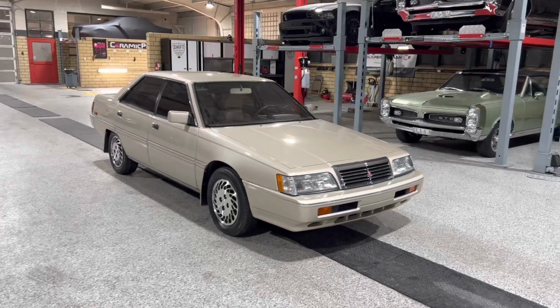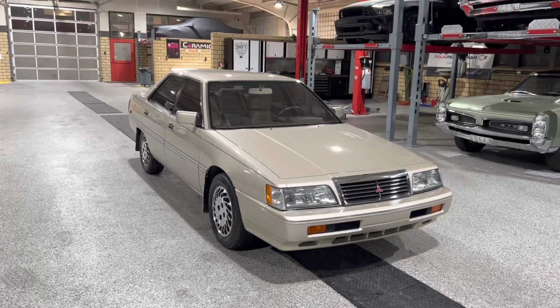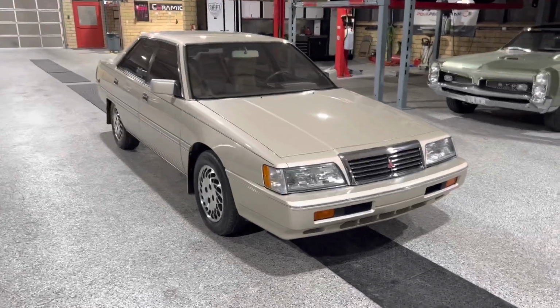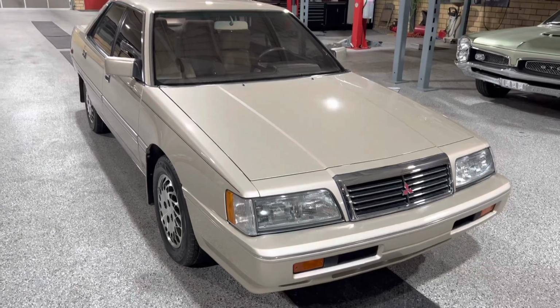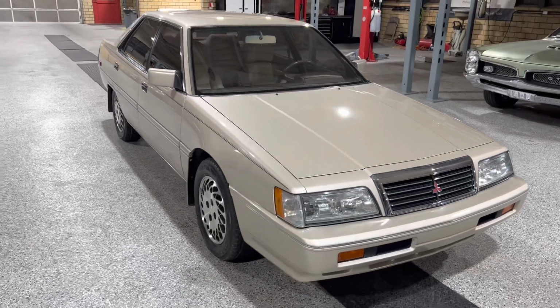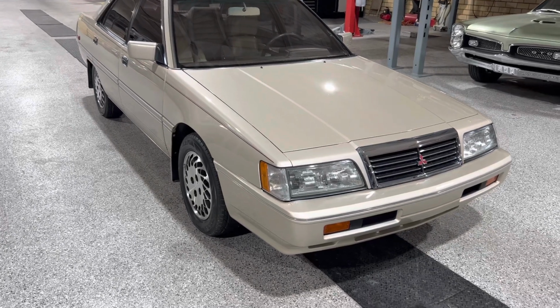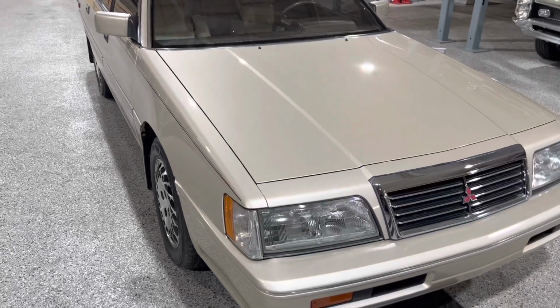I don't want to oversell this car, but I don't think you're ever going to find a nicer 90 Sigma. So let's go around the car and look at it. Like I said, no accidents, two-owner car, but it's effectively one owner. The second owner was just a short caretaker of the car. So my hat's off to whoever bought this car and preserved it.